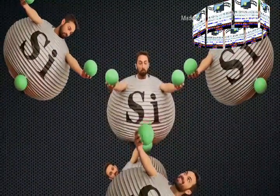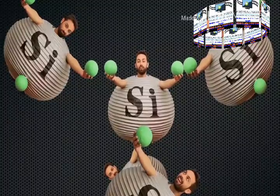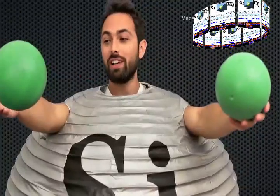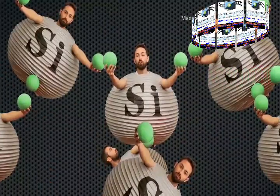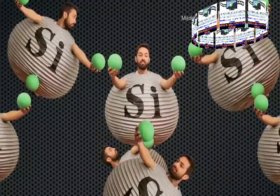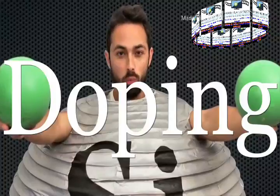So it forms a tetrahedral crystal. But since all these electrons are stuck in bonds, few ever get enough energy to escape their bonds and travel through the lattice. So having a small number of mobile charges is what makes silicon a semiconductor. Now this wouldn't be all that useful without a semiconductor's secret weapon, doping.